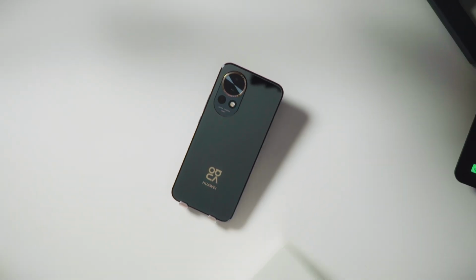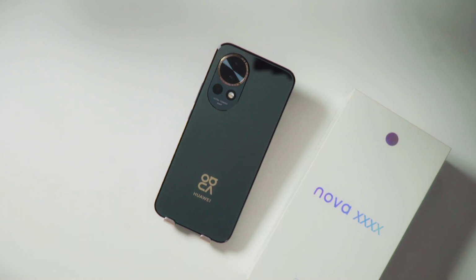Now I gotta be honest, mid-range smartphones these days are really starting to feel like flagships. And the phone that really made me feel that way recently is this one. The Huawei Nova 13. It's sleek, it's smart, and it's seriously underrated.